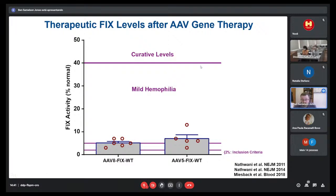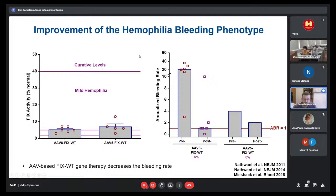I've also included more recent clinical data evaluating a similar vector, but with an AAV serotype 5 vector. Importantly, there were no major safety concerns in either trial. As you would expect, based on the factor IX levels in the low mild range of 5 and 6% normal, the annualized bleeding rate, ABR, decreases in the gene therapy recipients, though most recipients still had about 1 or more bleeds per year. The difference in the pre-gene therapy bleeding rate between the trials is just related to the number of trial participants that were on factor prophylaxis prior to gene therapy.